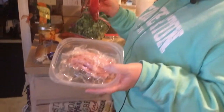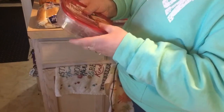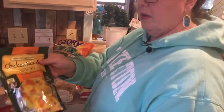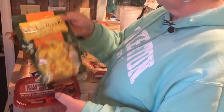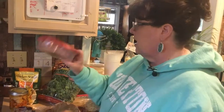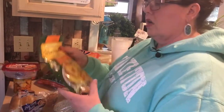So instead of making ham salad, I can make ham slice sandwiches, add a little cheese and mayonnaise, add a bag of chips, and then pull this from my pantry. I'll make some chicken noodle soup, have a nice ham sandwich with some cheese and a bag of chips on the side. My son will be happy. If it's a sandwich, he's good. He loves chicken noodle soup. So I'm using up my leftover ham. I'm using up a package of chicken soup.